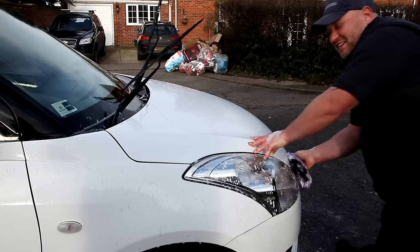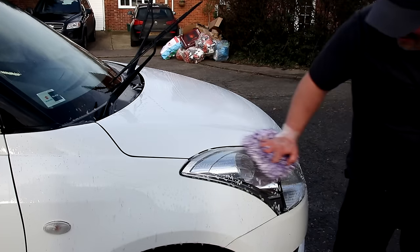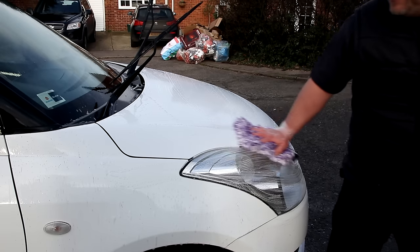And interestingly enough, this was one of the things I found that Terry does, is he will use the wash mitt over the top of the fallout remover, and then he's spreading it even further. Now, the only time I've ever done that is with the iron oxide from Garage Therapy. I've never actually done it with any other fallouts. So that's a top tip for you.